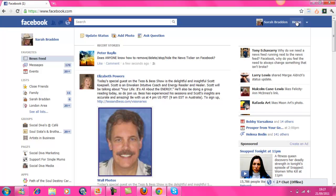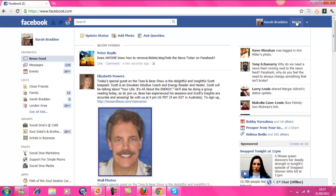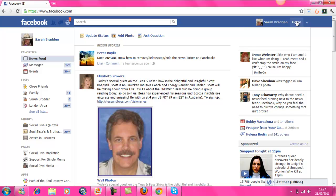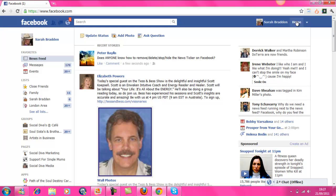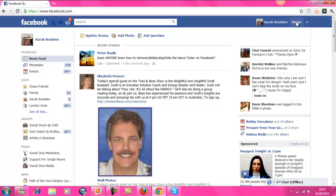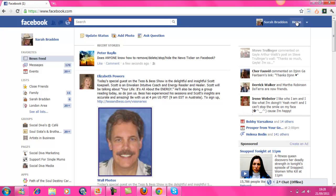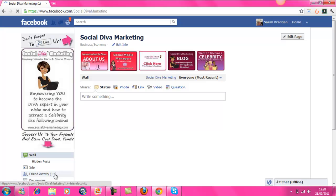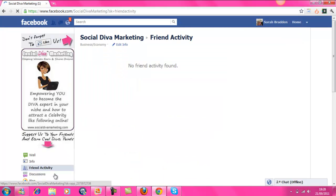No more hefty notifications, of course, unless you want them. Then you just go and sort that out in the notifications pages. And if posts or comments are made in other languages, then a translate button will appear, which I think is really cool. And also posts that have been shared will now include a link, so you can follow to see who has shared them. And not forgetting the friend activity down here.